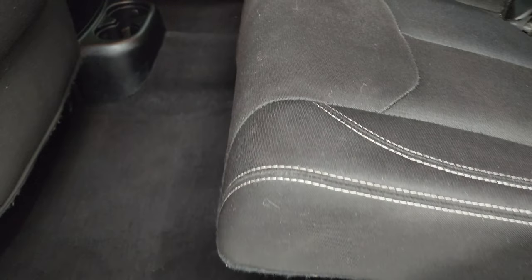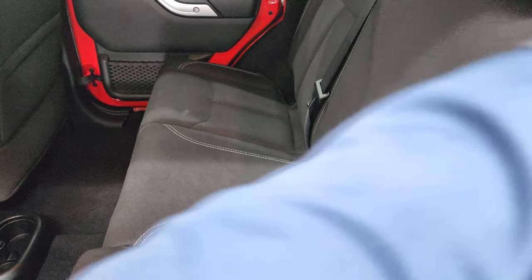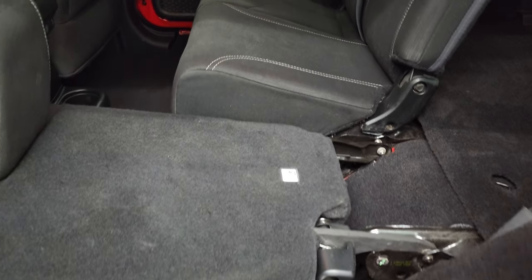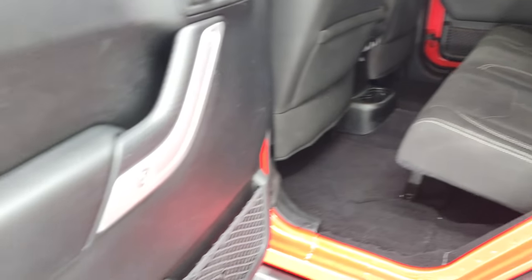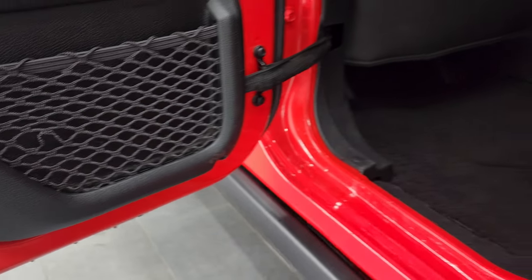Seats are very clean, no rips or tears. And the back carpeting and floor mats are very clean as well. These seats do fold down for extra storage, and you can see they go down just about completely flat, which is nice if you have to haul a bunch of extra stuff. And you do get child safety locks on the back doors. Bottoms of the doors all look really good.